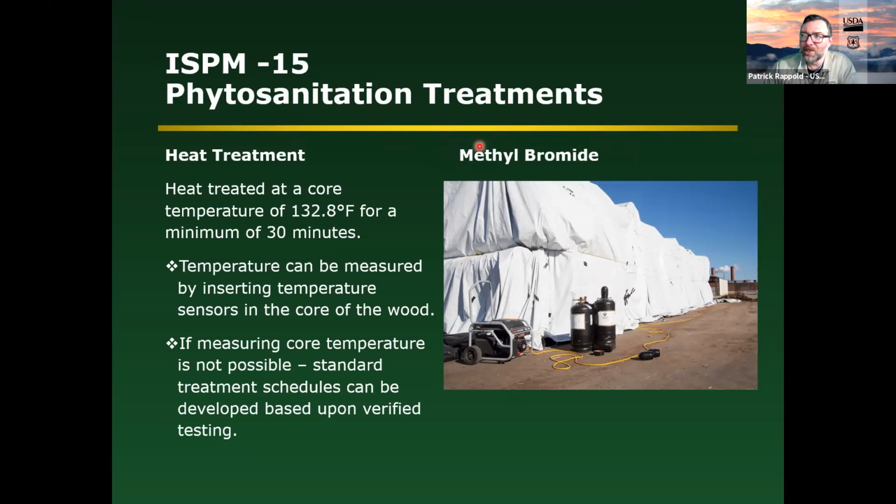Essentially two different options: heat treatment or methyl bromide. I lean on the side of heat treatment just because it helps build dry kiln capacity in the Southwest, and it just gives you more options. It gives you more flexibility in the markets you serve and the product you provide. If you go with the methyl bromide method, you essentially have to pay a third party to do that for you. You cannot do it yourself. That's pretty bad chemicals right there. And so, it's something to consider.